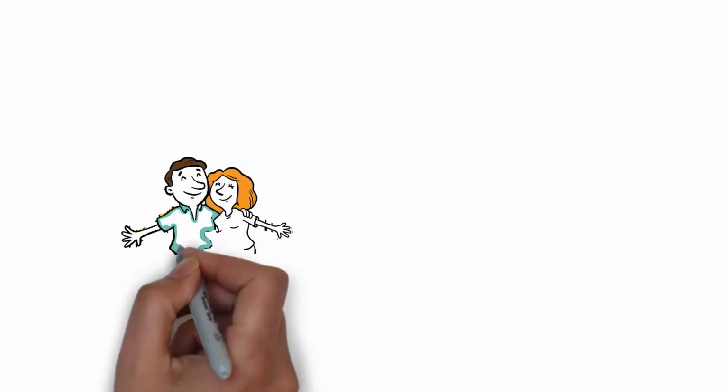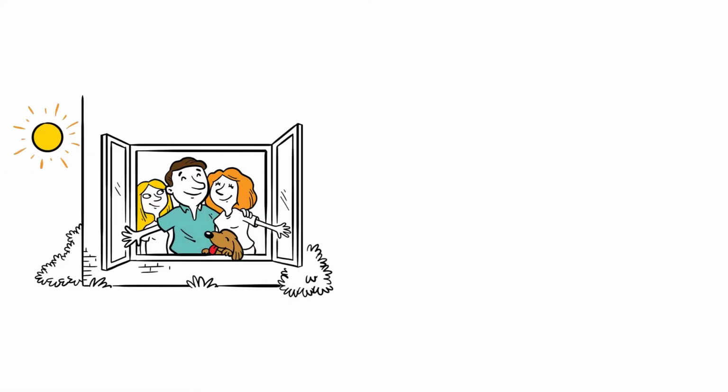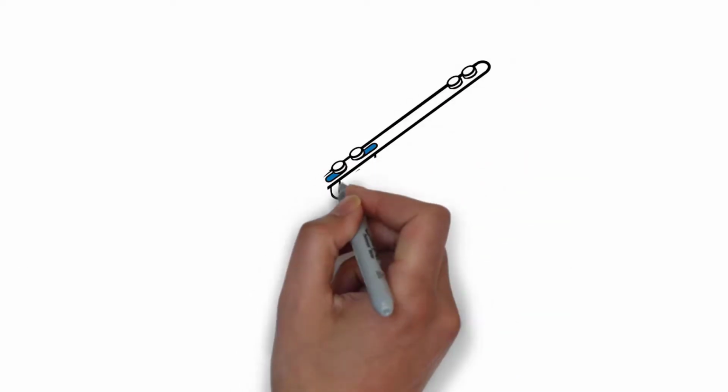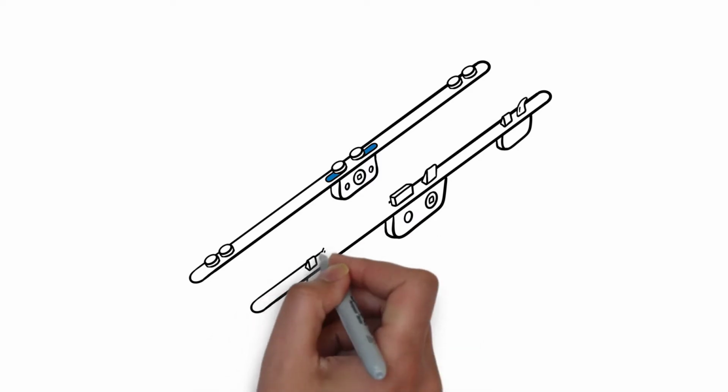Your home is your castle. You need doors and windows that easily open whenever you want and stay securely closed when needed. That's why, when buying new doors and windows, the most important part to consider is the locking solution.